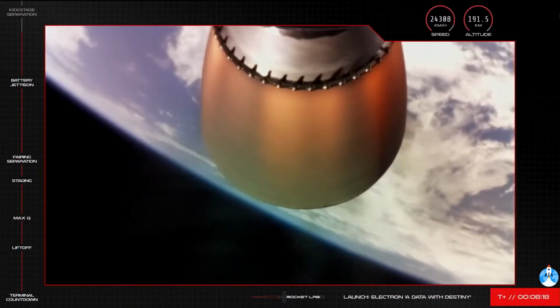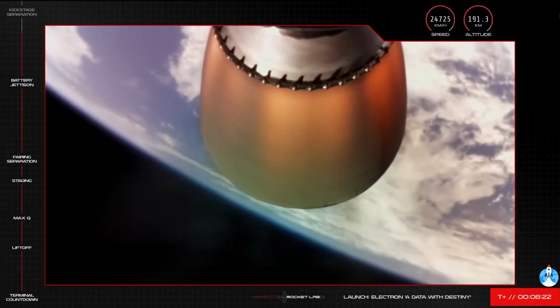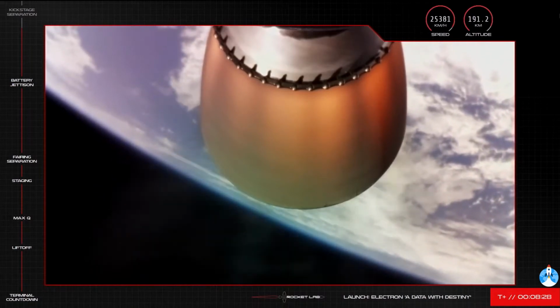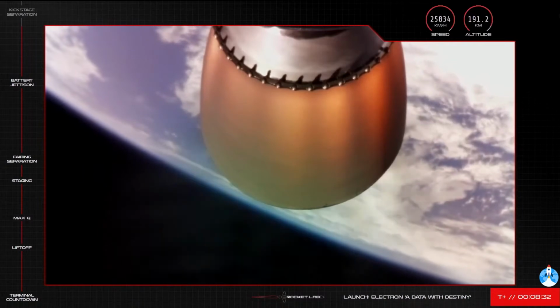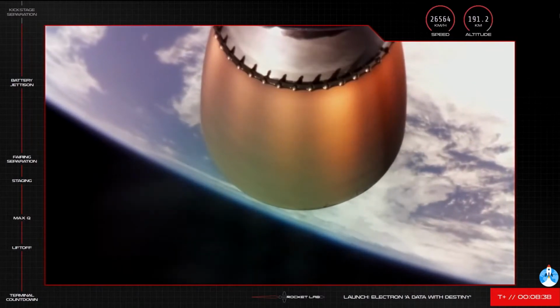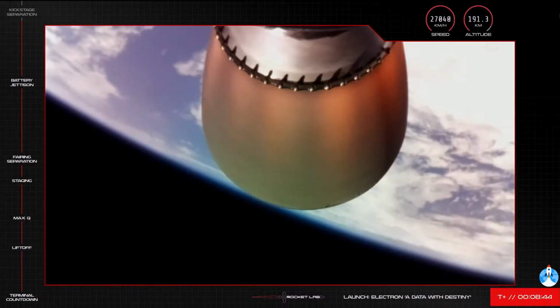A check-in on the telemetry in the top right of your screen, and you'll see Electron is continuing on its way to orbit, travelling at a speed of nearly 25,000 kilometres an hour and an altitude of over 190. Now, as I mentioned before, coming up next is second engine cutoff, or SECO, which will see the engine on Electron's second stage power down ahead of kick stage separation scheduled a few seconds after. SECO confirmed.